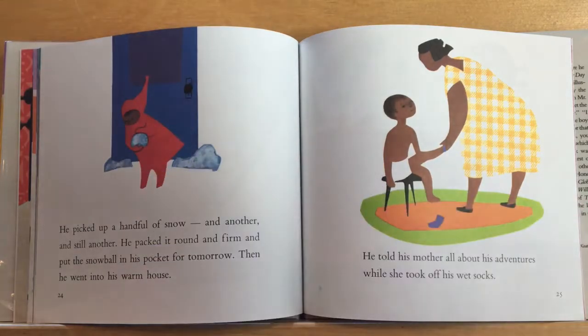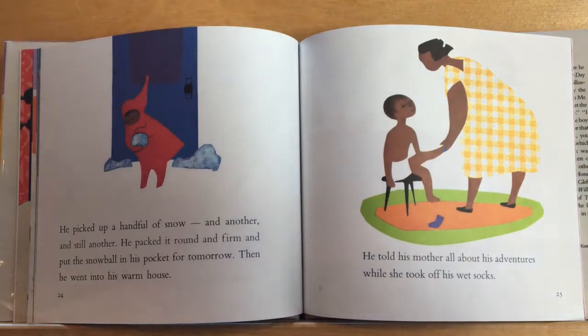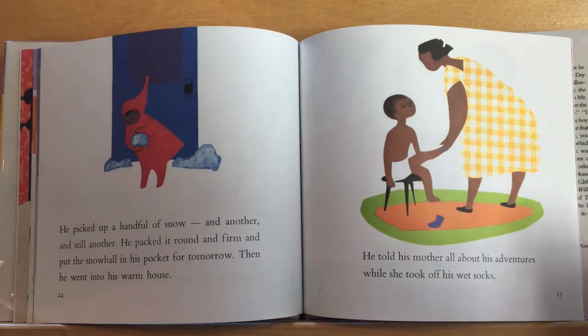So he made a snowball and he put it in his pocket. Do you think that snowball is going to be waiting for him tomorrow morning? Let's find out. He told his mother all about his adventures while she took off his wet socks.